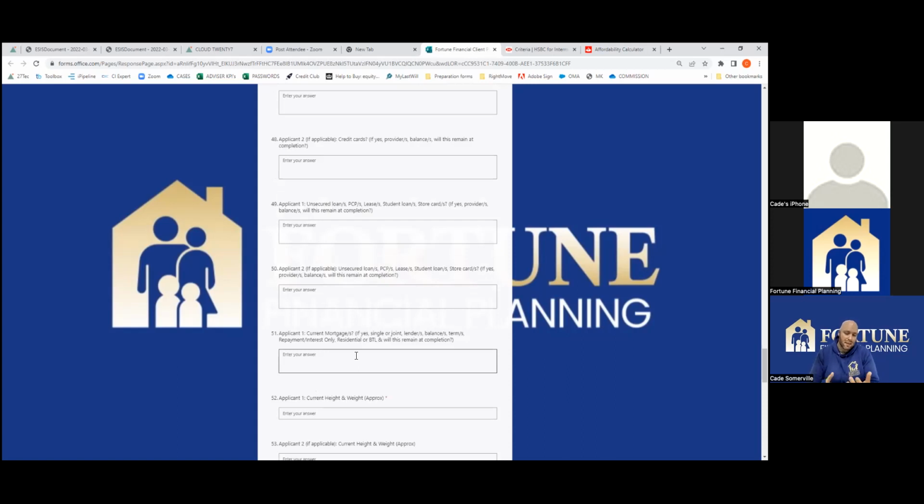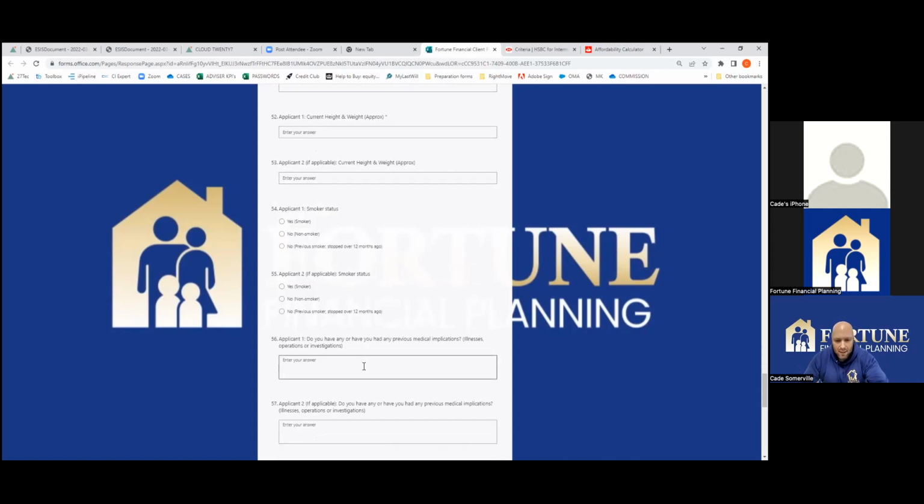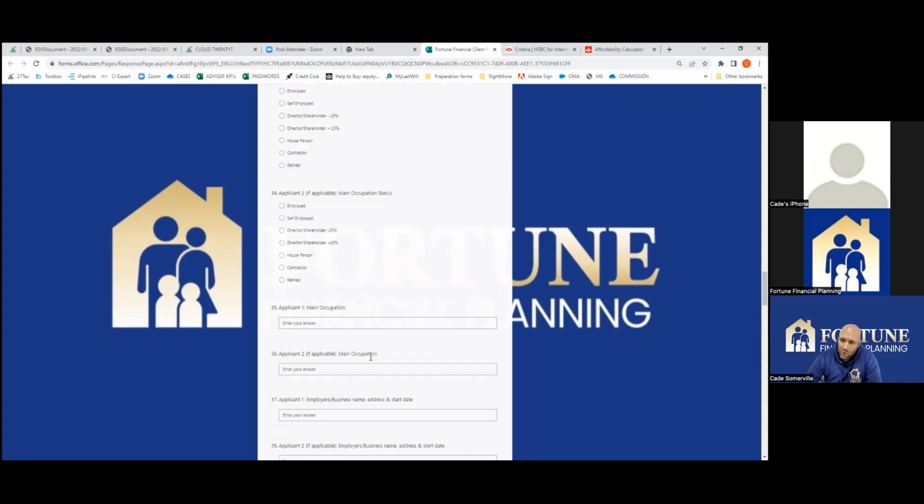Absolutely. And like you say, I know you said you're all over the protection at the moment, but things like this section here, like height and weight, smoking status, previous medical information. So you've got all the information to then refer back to when you need it as well. So getting all that information up front, giving yourself all the tools you need to make the right recommendation and do a proper job, it's key. So yeah, that's the form. That's the form. So brilliant.